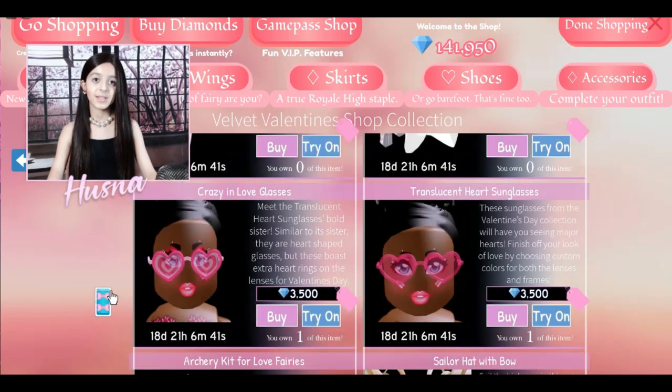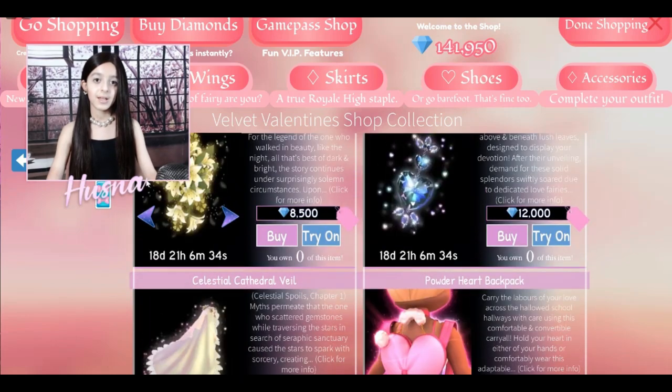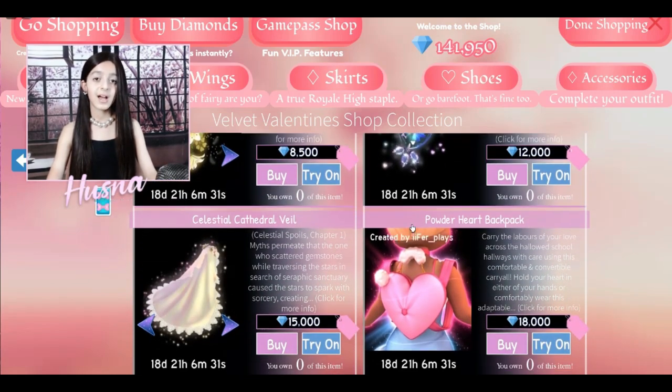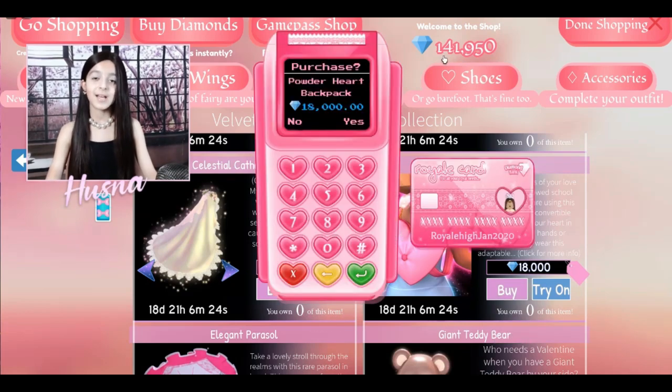But I want to buy the, where is it? The backpack. Should I buy the backpack first? Yeah, I'm gonna buy the backpack first because it's so cute and I really like it. I'm gonna be clicking buy. 18,000. Sure thing. I mean, look at all my diamonds. I got a lot. So, here I go.